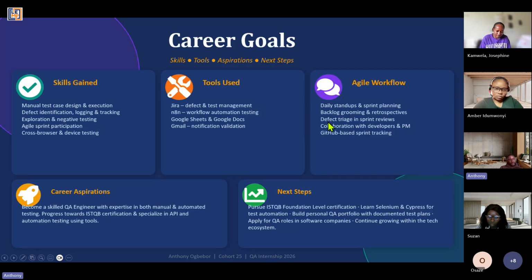Agile workflow, daily stand-ups, and sprint planning went a long way to make me appreciate teamwork better. Collaboration with the developer. It was very nice to have the developer on one of our calls, and it really made me understand the entire blog butler workflow better.